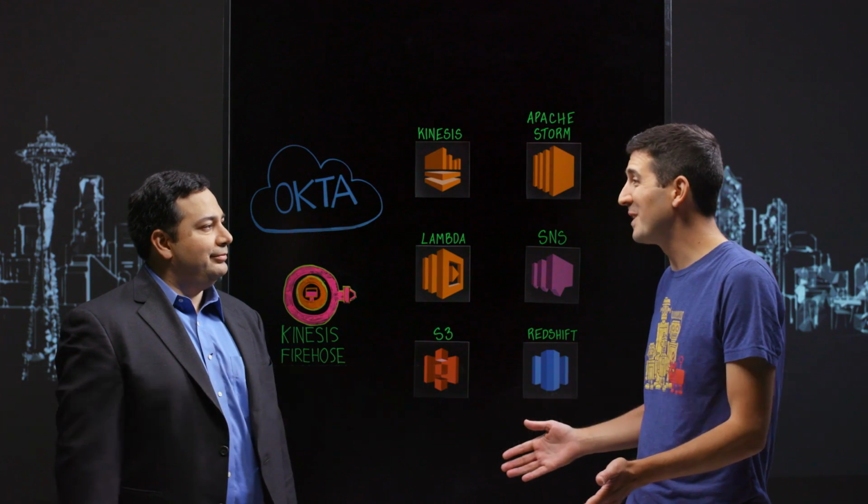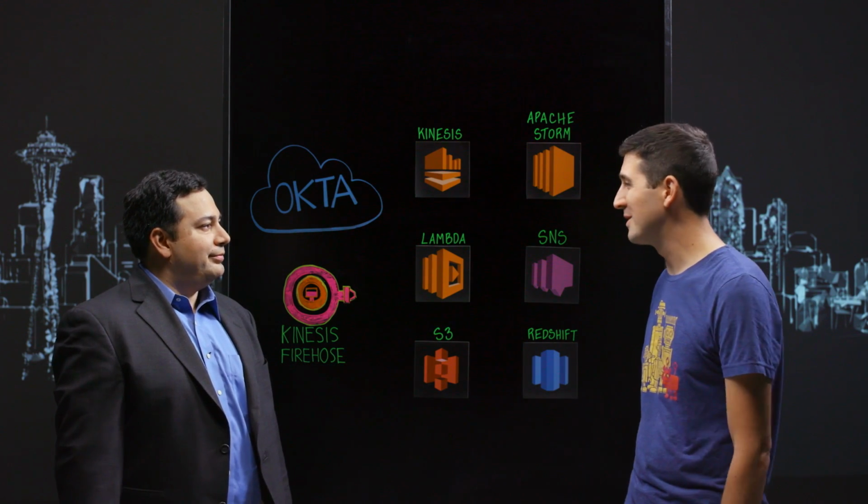So I'm really excited to have you guys here because you're an all-in AWS partner. You're doing everything on AWS, and I know so many customers who use your services. So tell me about what Okta does. Yes, Okta is a cloud-based identity and access management solution. We provide authentication services, single sign-on to cloud applications, two-factor authentication, and general identity functions too. That's great. So when I think Okta, you think SSO, you think identity, you think MFA.